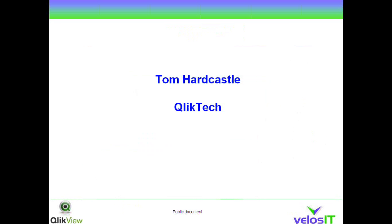throughout this session. I'm now going to hand over to Tom Hardcastle, who works for QlikTech, the owners of QlikView, and he'll give us an overview of the power of QlikView. Tom is actually currently in a different location to us, so bear with us for 2 seconds while we pass the control of the presentation to him.